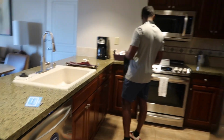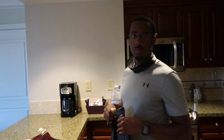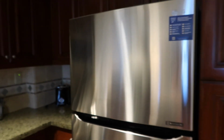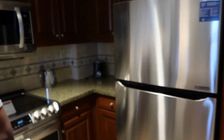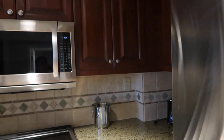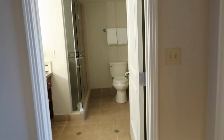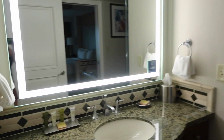Much larger kitchen than what we're staying in. Look at this cute little man that comes with the place. Anyway, there's a washing machine in here. Full-size fridge. Full-size stove. And you still have the toaster like you did in the other place. Knife set. Regular coffee set. All that jazz. Dishwasher. And then here is the bathroom, similar to the other one, just a lot bigger.